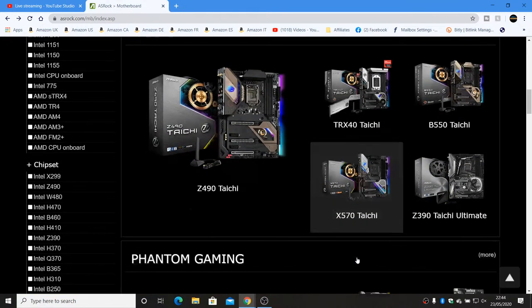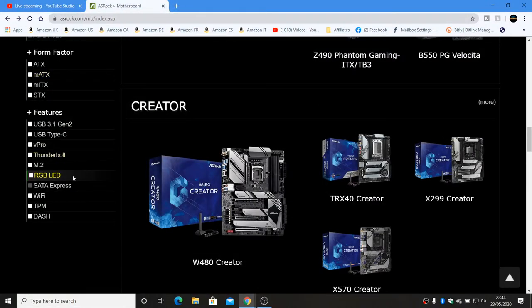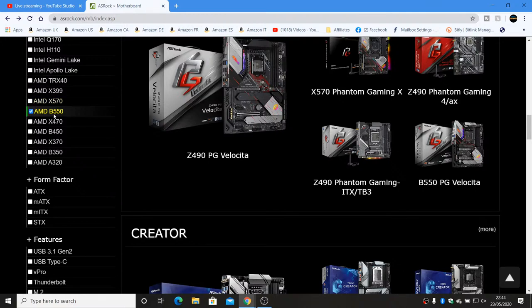So we've got the Tai Chi we've seen. Oh, it's gone into the other stuff now. So where are we? B550.